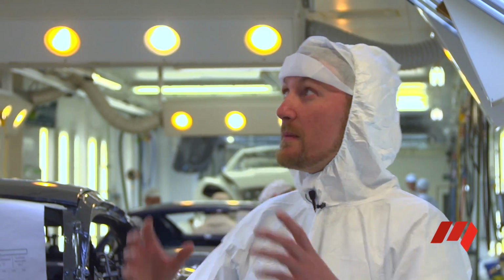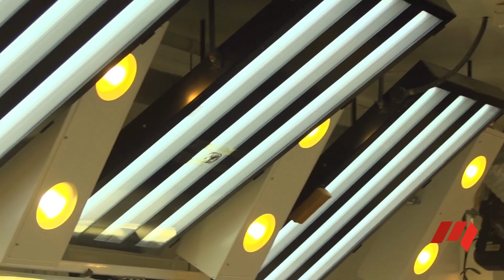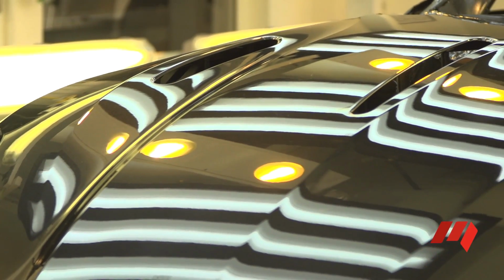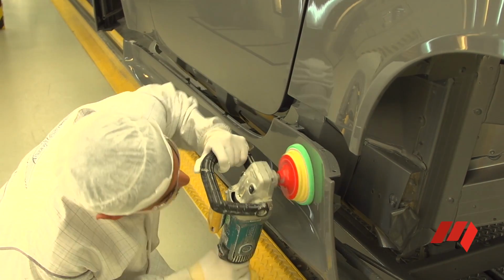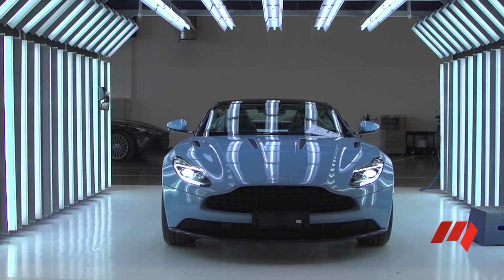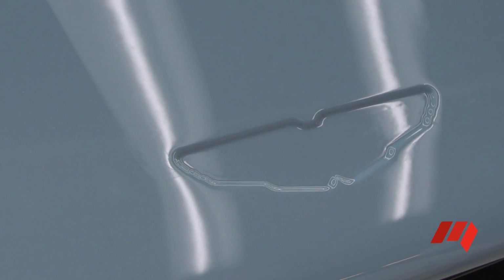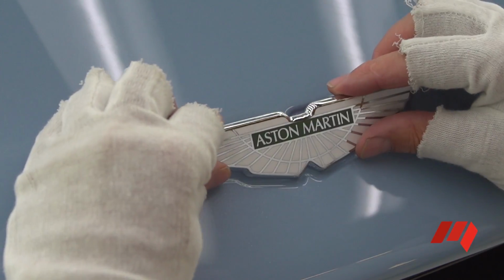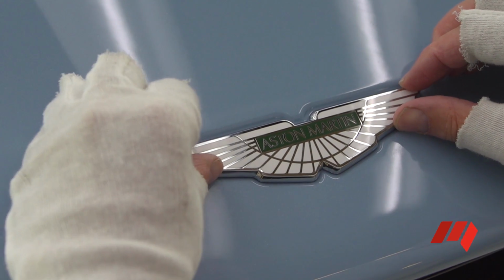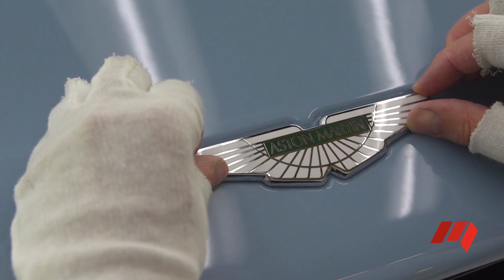There's an absolute mega array of lights in this place, and it's for good reason. The different lights show up different blemishes and imperfections, so the guys in this paint shop can buff them out and make it look mint. This is one of the final processes, the placing of the badge on the car. The badges are handmade by a team of specialists in the jewellery quarter of Birmingham.